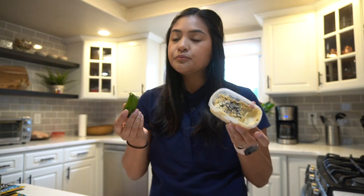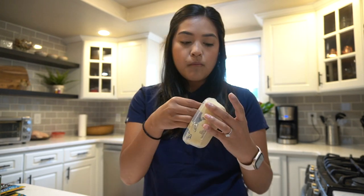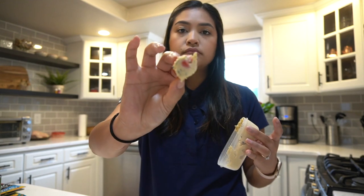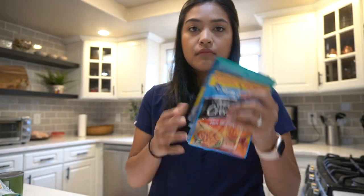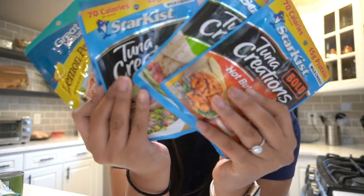This is a great snack, high protein, low carb. And can we talk about the crunch? It satisfies my crunch so much. I could sit here and eat this all day. Guys, try it.